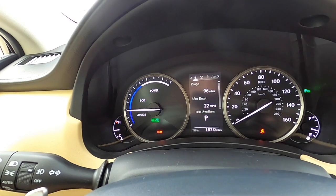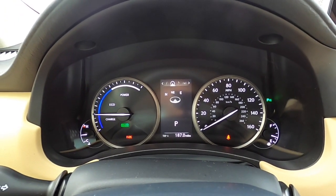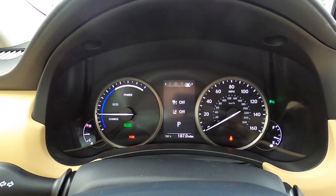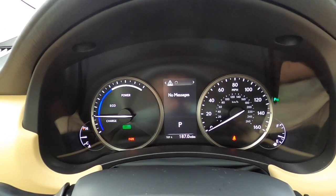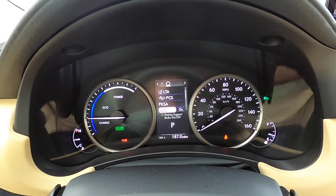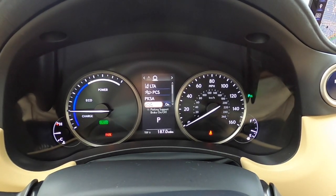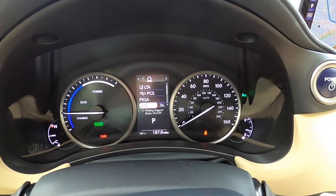So side to side for menus, so information, directional information or navigation, your audio information, and then the driver assist system screens. Any urgent messages that the vehicle might need to be telling you, as well as settings. And then you can go down into each selection. And I like that it does kind of tell you down below in the gray whether you can toggle something on or off.